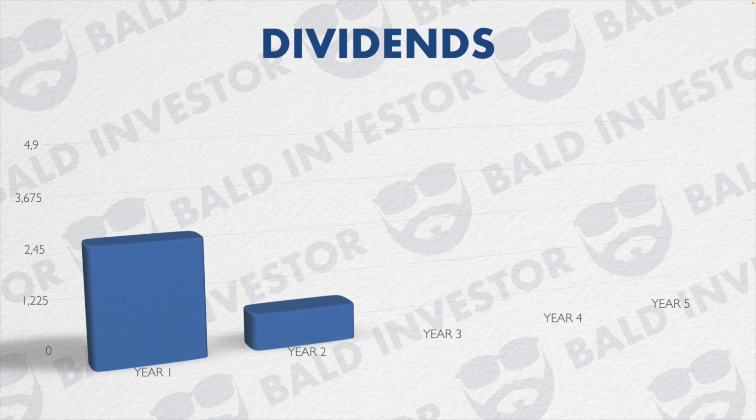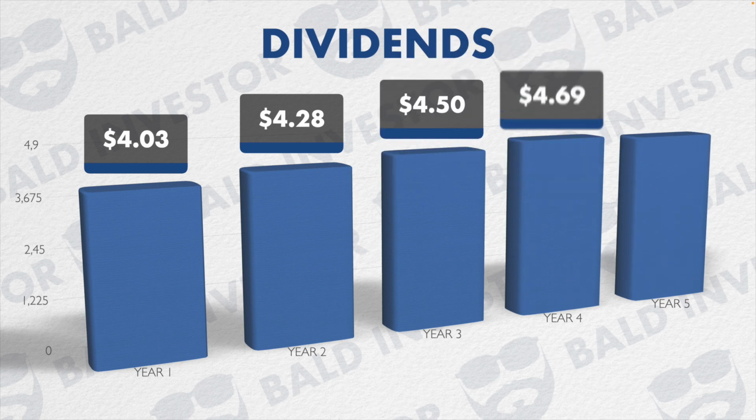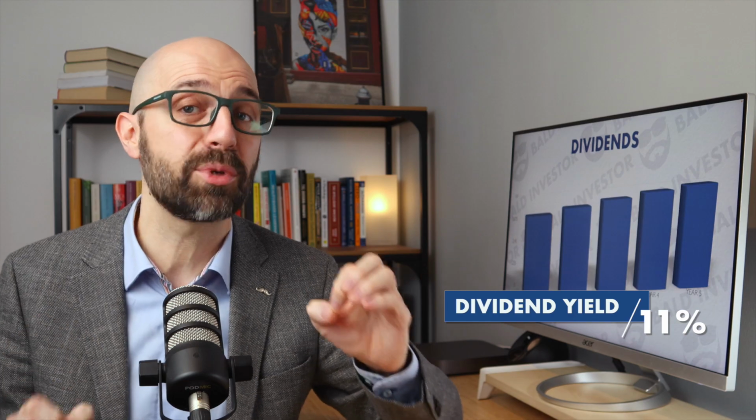After year 1, $4.03, then $4.28, then $4.50, $4.69, and after 5 years, $4.84. So the dividend yield is by then around 11%. And we got back $22.34, which makes up 50.8% of our investment.